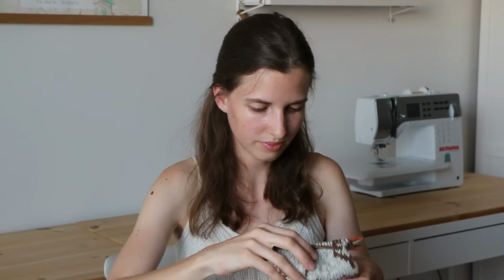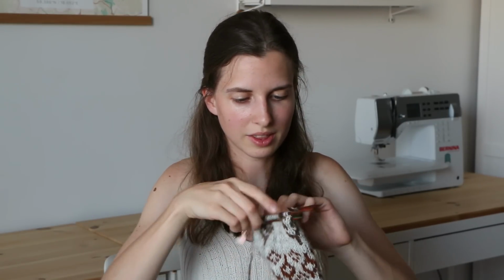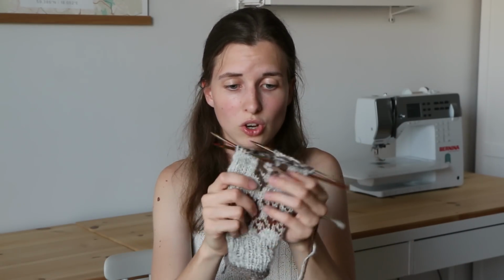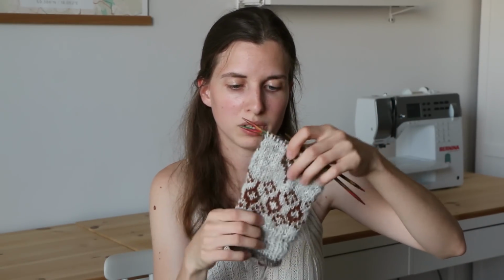So let me see. Oh, it's tangled up a little bit, because in the beginning there are not that many stitches. In the beginning I have to knit with 5 needles because it does not fit on a circular needle right now. So this is the second sleeve I have started, and I'm at the leaf pattern at the moment. And then I will start the body as well.